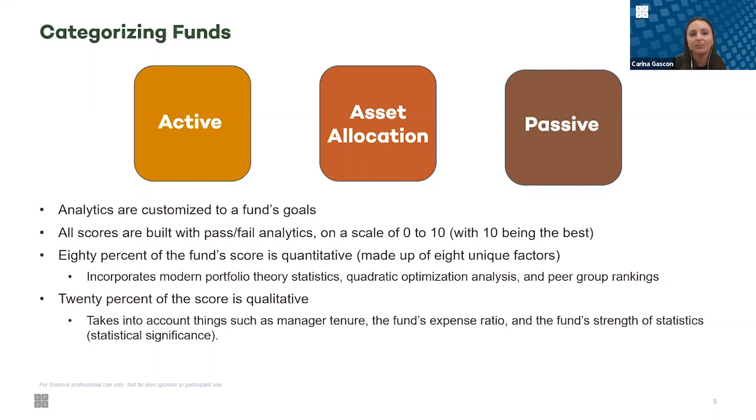All scores are built with pass-fail analytics. So they're scored on a scale of 0 to 10, with 10 being the best. The scorecard is broken out 80% quantitative factors and 20% qualitative factors. The quantitative factors make up 8 unique factors, which I'll go into more closely in the next couple of slides. Those incorporate such things as modern portfolio theory statistics, quadratic optimization analysis, and peer group rankings, which I touched on a little bit before, and I'll get into deeper as we move through the presentation.